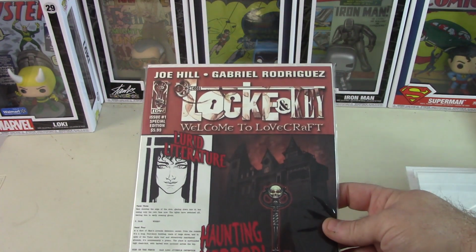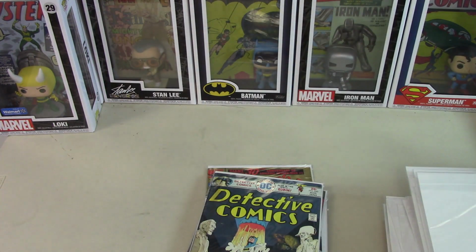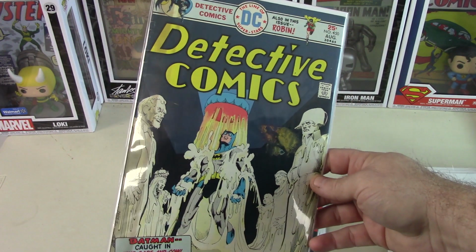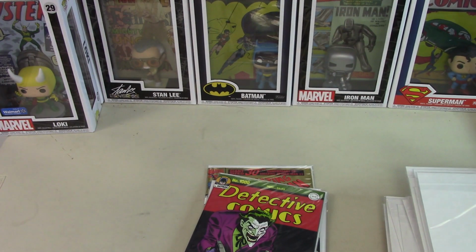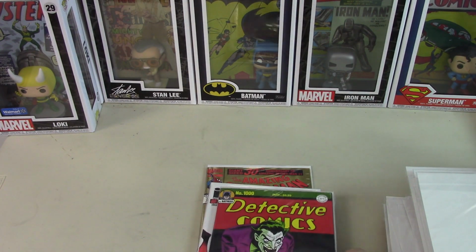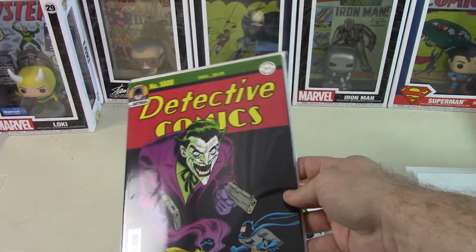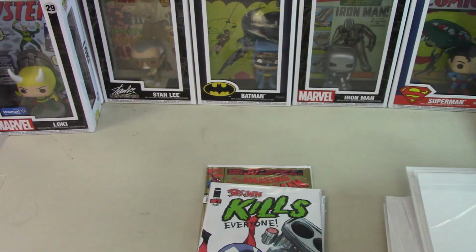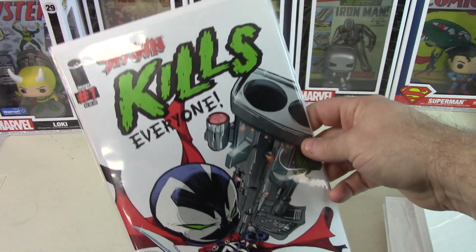Here's an issue 1 special edition. Lovecraft edition, actually, which could be interesting. I'm a fan of that. And there's just a Bronze Age Detective, 450, really rough though. It looks okay in the sleeve, but probably a good, maybe a VG. And here's Detective Comics 1000. I don't know how many covers of that book they have, but that is a cool one. I really like that cover on there, Golden Age homage cover.